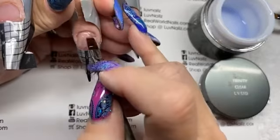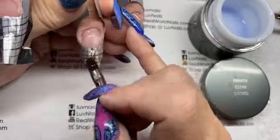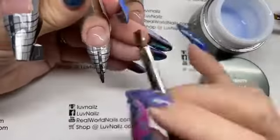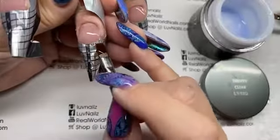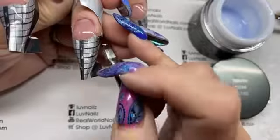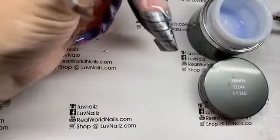So you can leave about a credit card thickness, basically, between the cuticle. You don't need to go all the way to the cuticle because you're going to have to file in there. So leave a little bit of a gap just for ease of filing, because the closer you are to the cuticle, the more likely you are to flood it, and then you have to file it, which is not fun. There's a little bit bigger of a bubble than I usually like in that spot, but it's cured now, so it's going to have to stay.